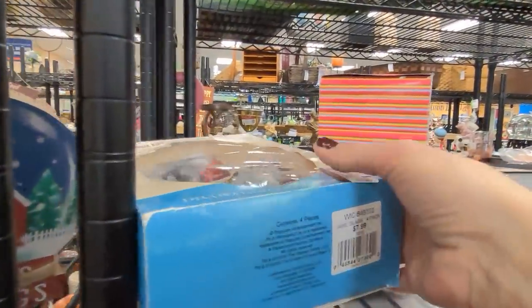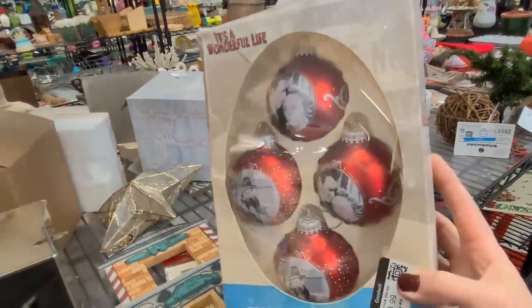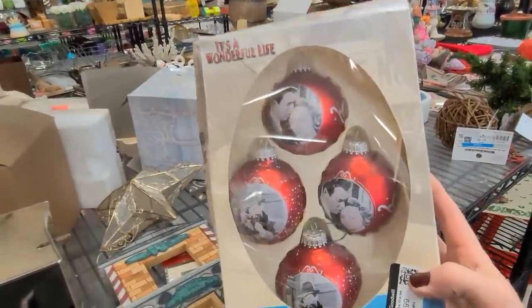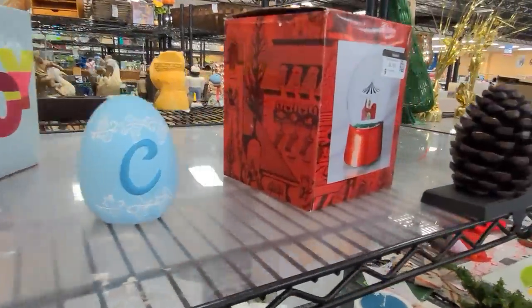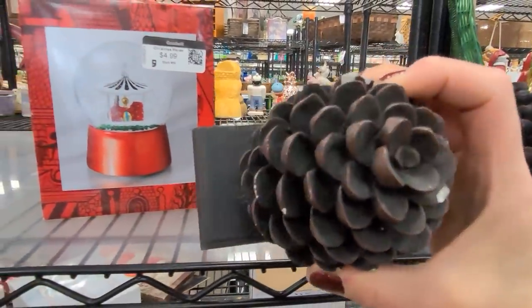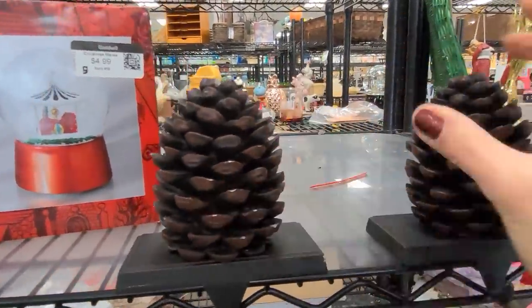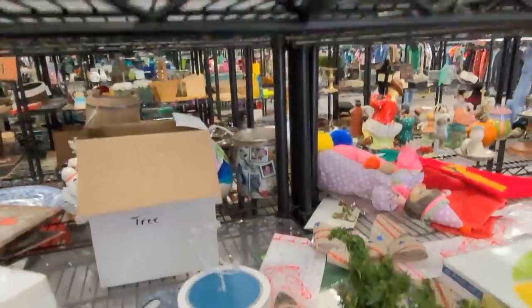Here's a box of vintage glass ornaments from one of my favorite Christmas movies, It's a Wonderful Life. And it's only $3.99. Let's definitely grab that. These are some pine cone stocking holders. They're made of resin and unfortunately quite chippy, so we will leave those on the shelf.